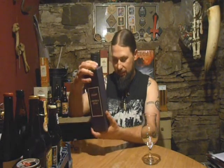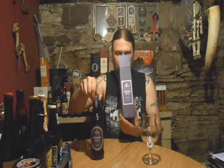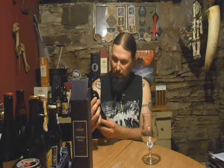Chiswick Lane, South London. Let's see, fullers.co.uk. Alright. 10.7 alcohol by volume, so definitely a big beer. There we go. I don't know if this comes with a card or anything. Vintage ale comes with a card. Beautiful purple coloring to the box. 10.7 alcohol by volume.